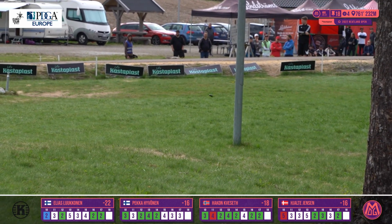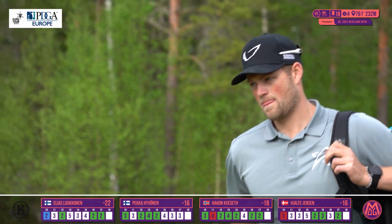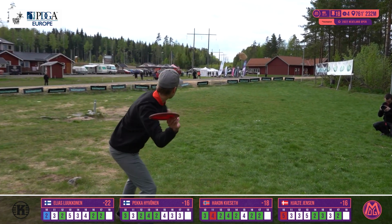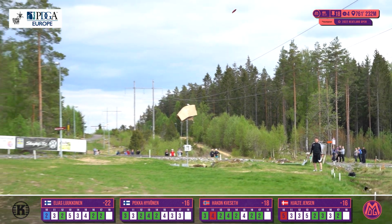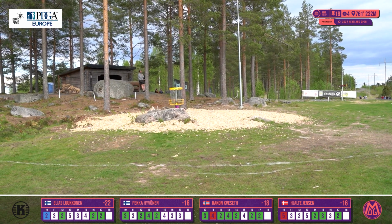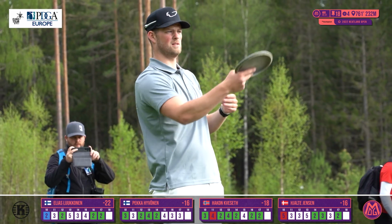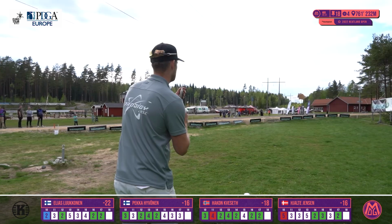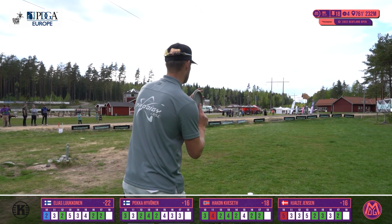Hakon up a bit wide, just play in position. He definitely had checked the scores before he made that decision. Or just not wanting to risk it and take a big number. But that was absolutely no problem for Pekka. Pekka pushing the envelope, taking that final shot. Dude, nice finish. Basket. Really nice finish, bro. That's going to bring him to 17 under.